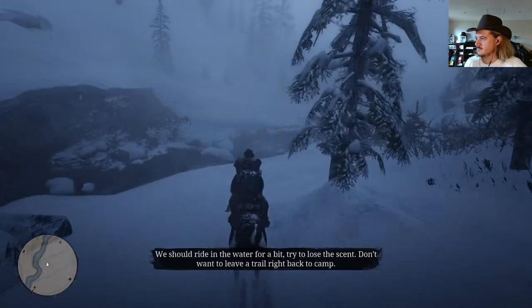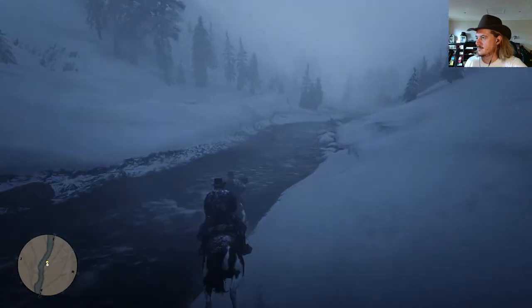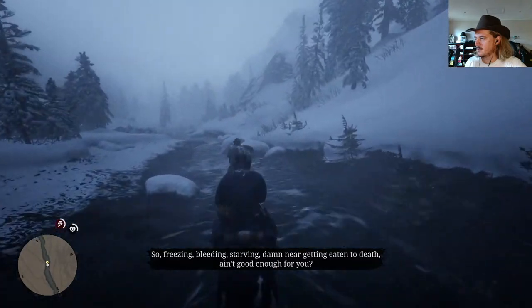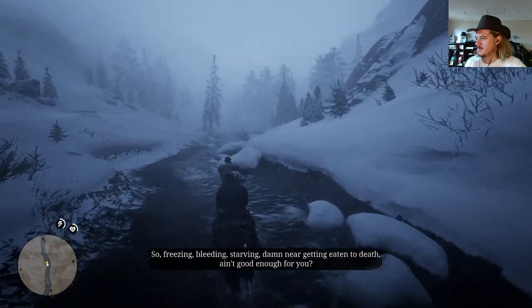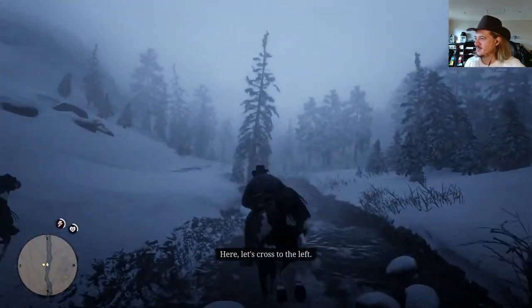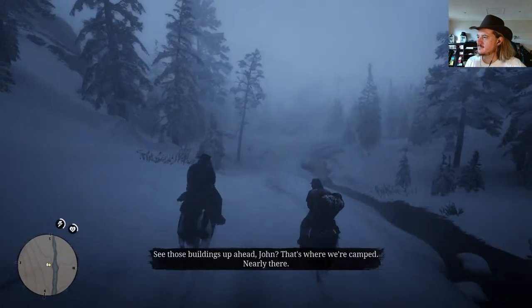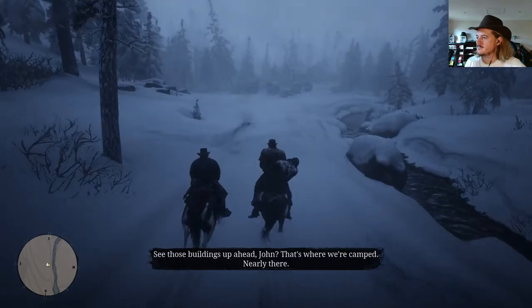We should ride in the water for a bit. Try to lose the scent. Yeah. Don't want to leave a trail right back to camp. Don't want to get more wolves. We're gonna need to come up with a better story for that scar. So, freezing, bleeding, starving, damn near getting eaten. Ain't good enough. Here, let's cross to the left. Woohoo! Yeah, come on. Nice jump. Let's push hard and get back. See those buildings up ahead, John? That's where we camped. Nearly there. Okay.